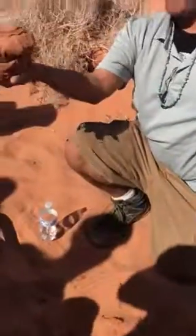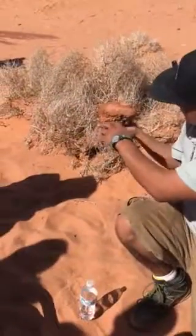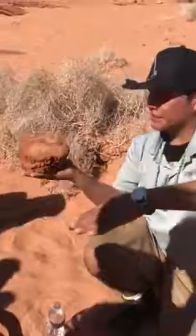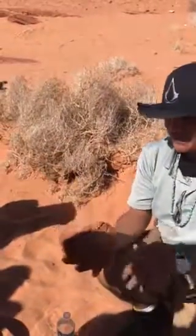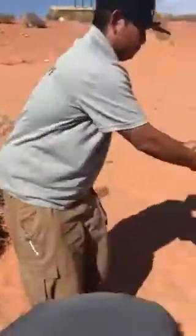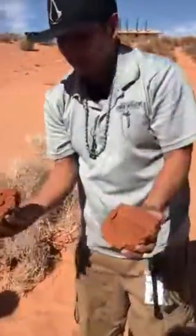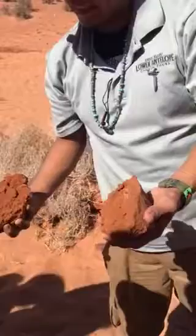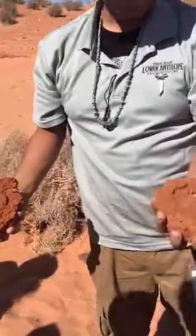You can actually pick it up and hold it like that. See, even for this, you can see the levels and the compression of the sand, layers and layers and layers. So even for this, if you were to break it in half, you could look on the inside and see how the waves and the curves of the inside of these canyons actually come to be.